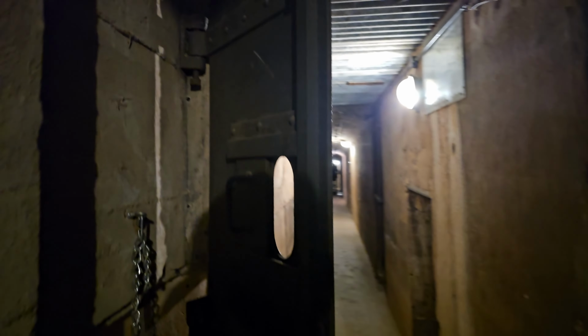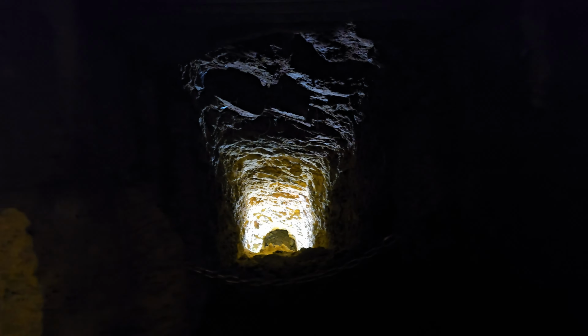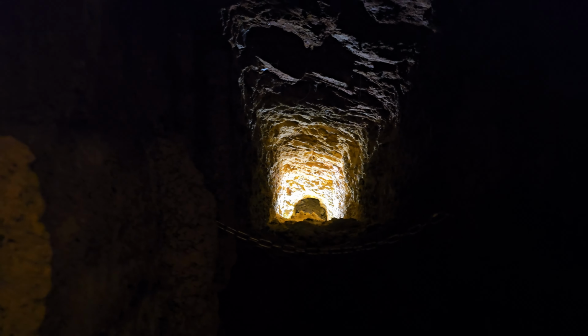This. All right, if we ever have a house, can we just put some sick doors on it? Some thick boy doors.